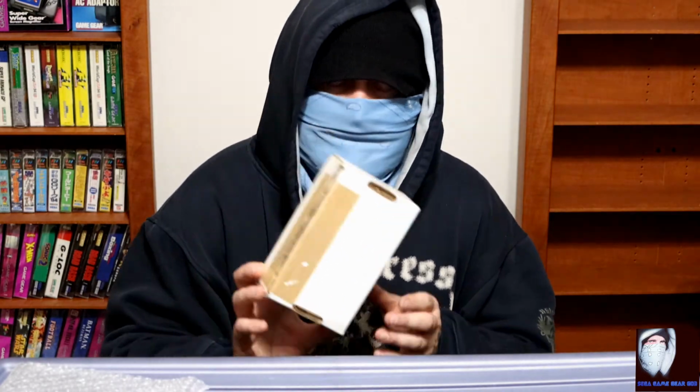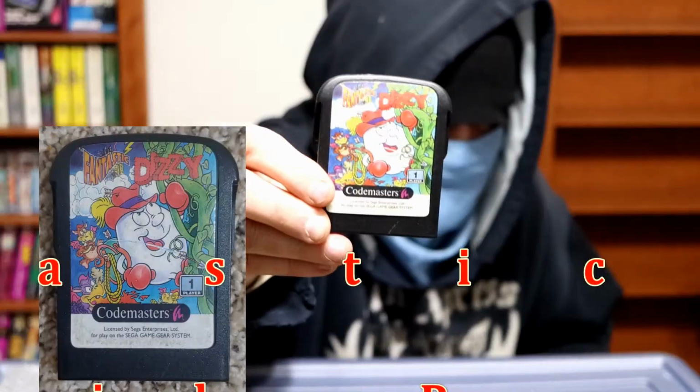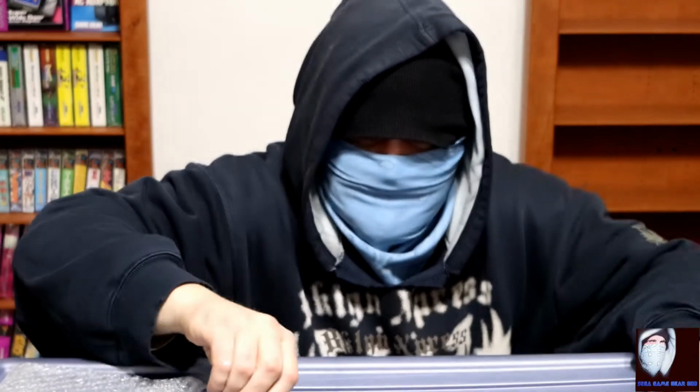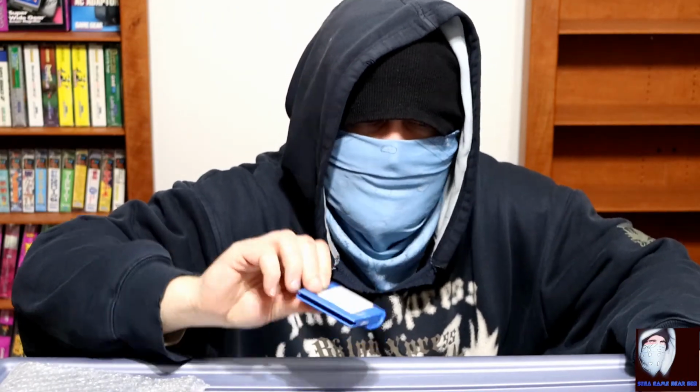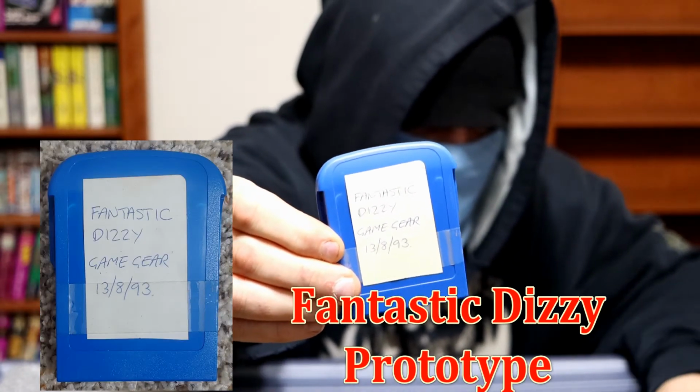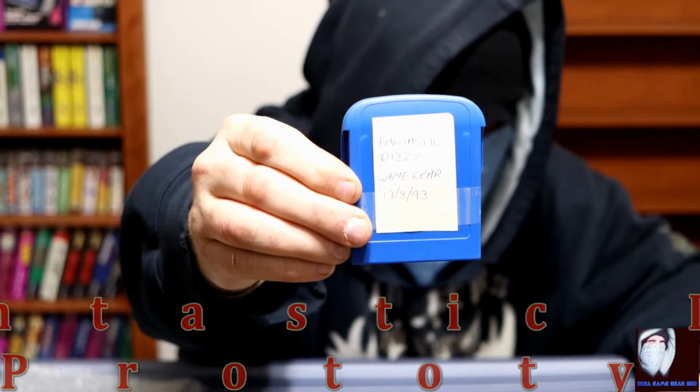Let's see what's in this box. Here we go. Here is a prototype of Fantastic Dizzy, and then the actual release of the game, Fantastic Dizzy. So the prototype, or test cartridge, whatever you want to call it, however you want to refer to it as. There we go.